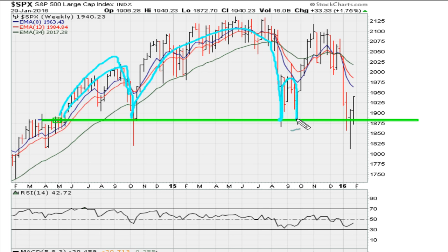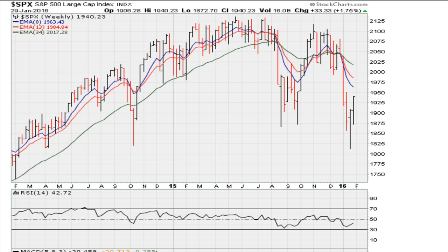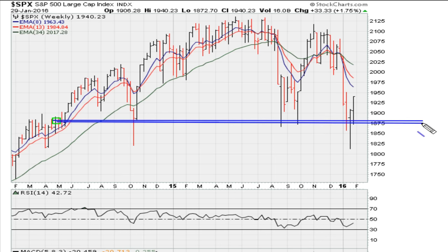It's come back here, did not close below the green line, went below it intra-week, but did not close below it, and now we are holding. So that line has been tested on multiple occasions, but at the end of the day the market has held. So that's good support right there, good support over the last couple of years, coming back here showing support, and now over the last 2-3 weeks support, and also support this week.